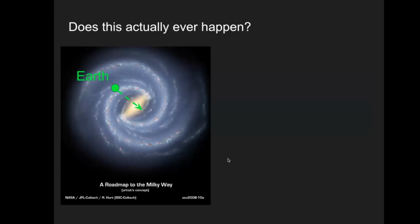Okay, so now the question is, does this actually even happen? Can we actually observe this or not? Or is this just a nice theory? And we can, and that's the really cool thing. So this is a bird's eye view of the Milky Way galaxy. This is Earth, roughly here, kind of out in this neighborhood. It's not in the middle.